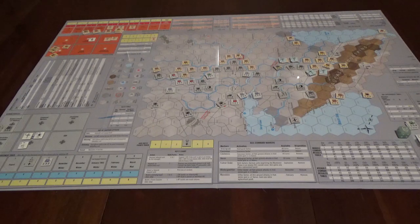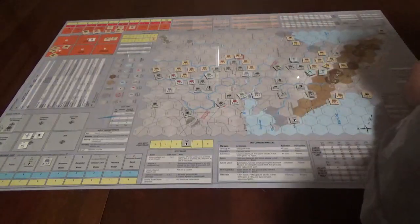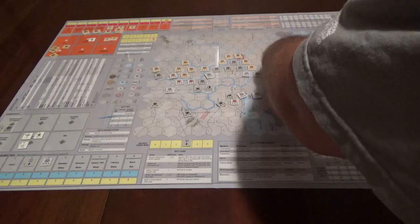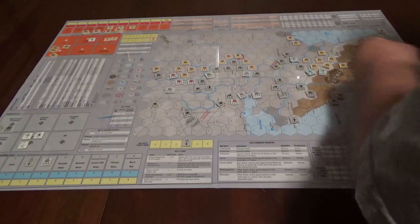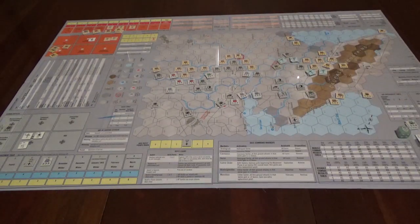That's a 3. And that's an overrun. So that will destroy that unit. And now I could pursue a lot with my mechanized units if I wanted to. I'll bring them out into here. But I do have to be careful because I gotta watch this. This is widening over here. I gotta make sure that the Russians don't start pouring through there. So I gotta be careful.